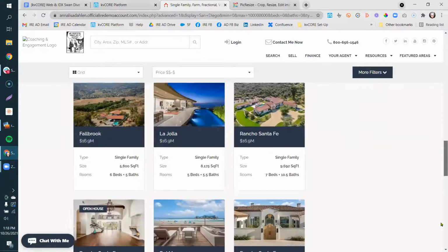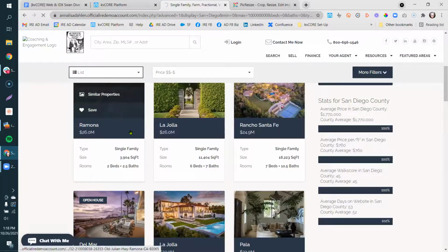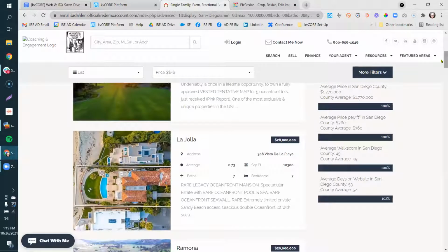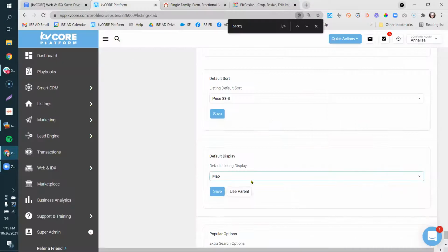As they scroll down, it keeps scrolling and scrolling, and then they can hit forward on some of these. The other one, of course, is going to be the list view, where it's going to have an image of the property and then information to the right. So these are your options for default. And then, of course, once they're here, they have the ability to change up their filter, change their own viewpoints and so forth. But this is where you can affect that default display.